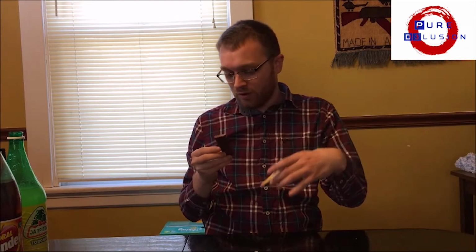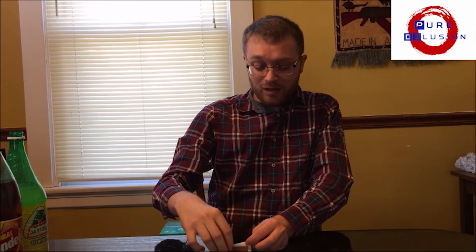Says it's milk chocolate. It's not super dark. So let me go ahead and give it a try. Well, it's very rich. Things packed full of sugar. Not super impressed with it, to be honest with you.